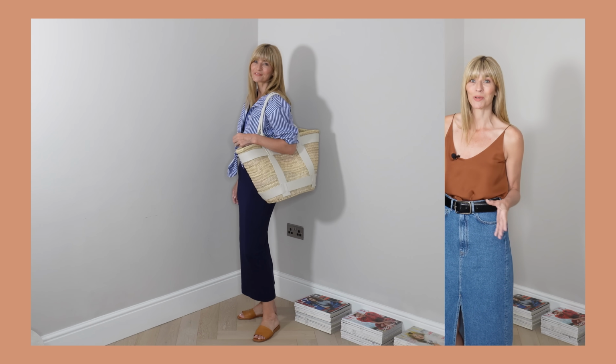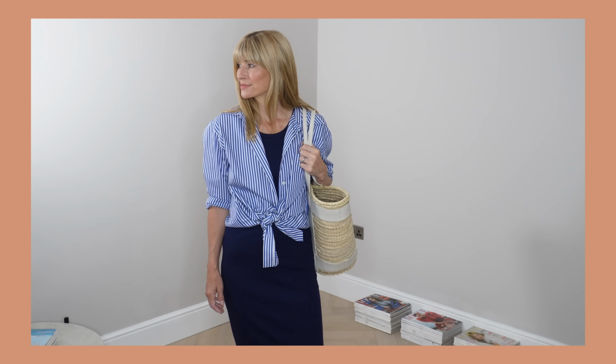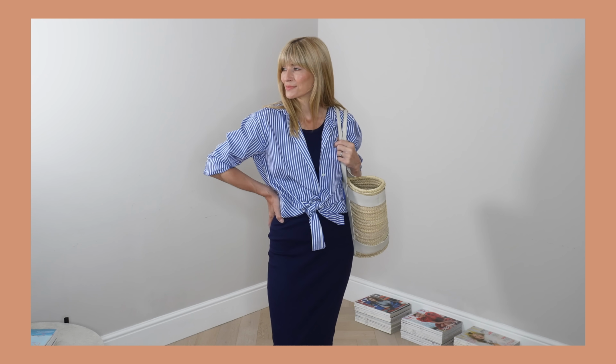It also works with a jumper over the top for when it's a little bit cooler. And here in this footage, as you can see, it works just as nicely with a shirt as well for when the weather is somewhere in the middle.